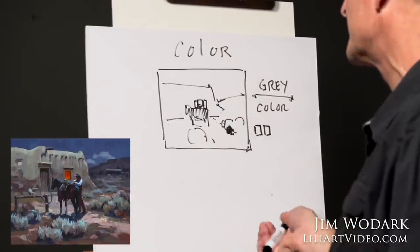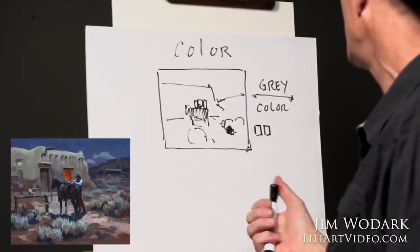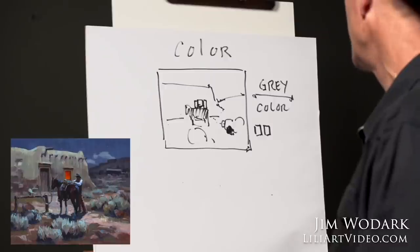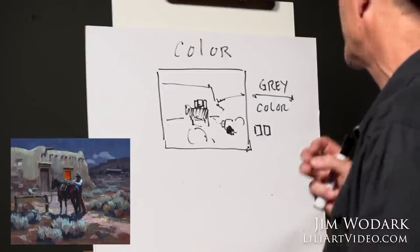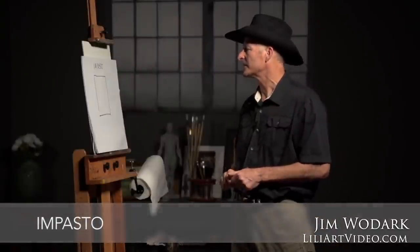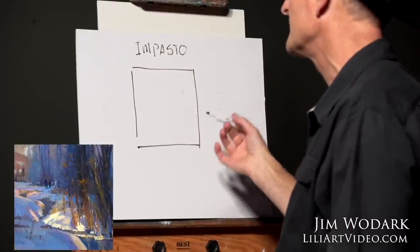So another thing about color is if you make everything colorful and high chroma, you lose the effectiveness of color. And that goes for all the other tools that we're talking about. If everything is thick paint, for example, you lose the effectiveness of what a glob of thick paint can do. It makes your eye go to it. So in this tool, we're calling it impasto or thick brush work or heavy paint, whatever you want to call it. But it's using thick paint as a way to make your eye look at it.